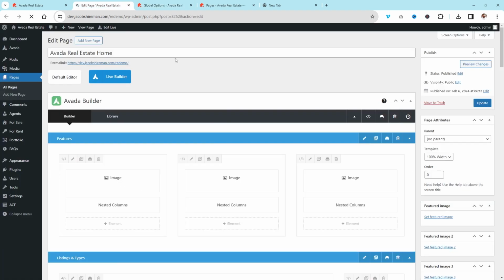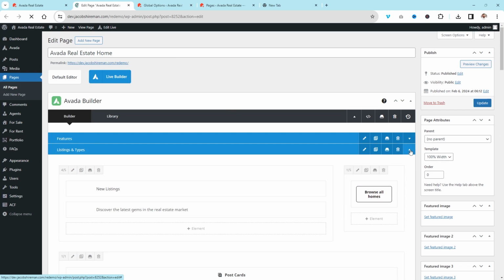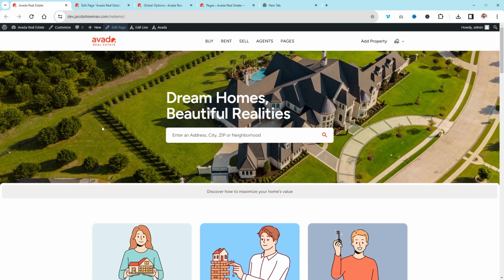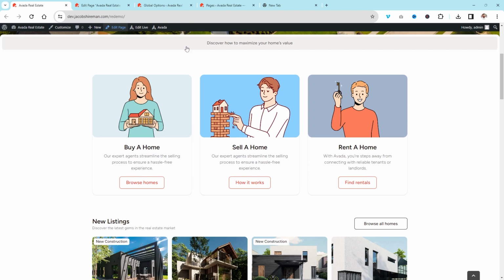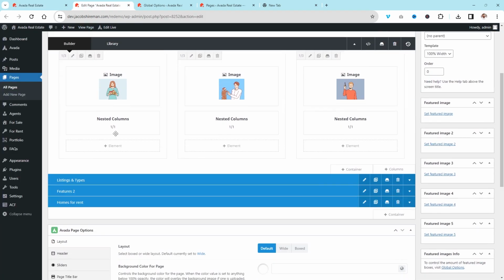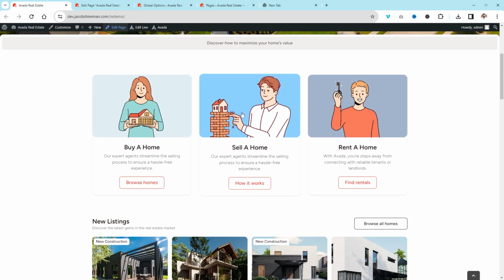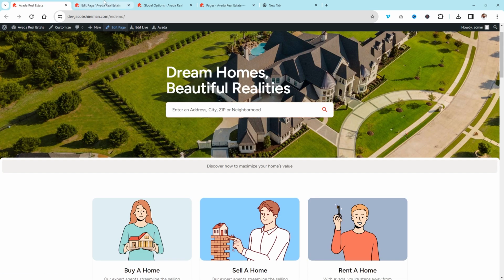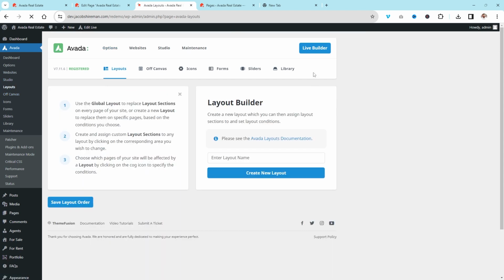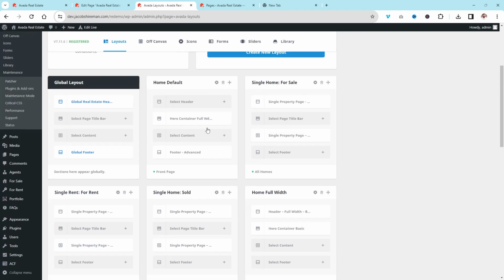So if we look here, I'm going to go ahead and minimize all of these. We got features, listing types, feature 2, homes for rent. So if we look right away, I don't think we have a banner. See, so this is where it's starting at. So our banner is because if we go back to our global layouts, here's our homepage banner. Okay.